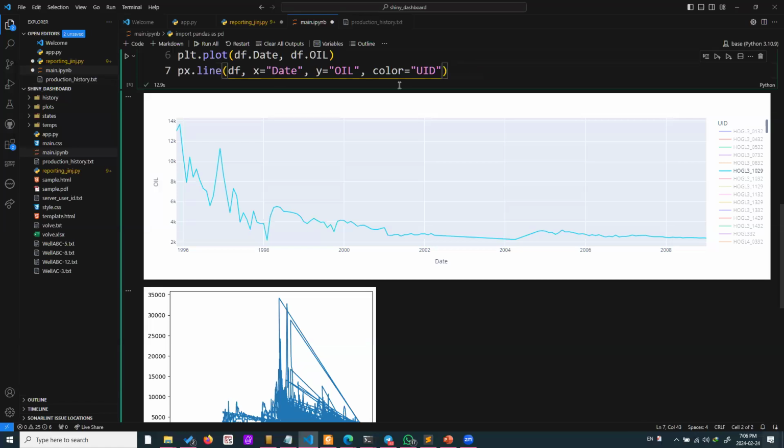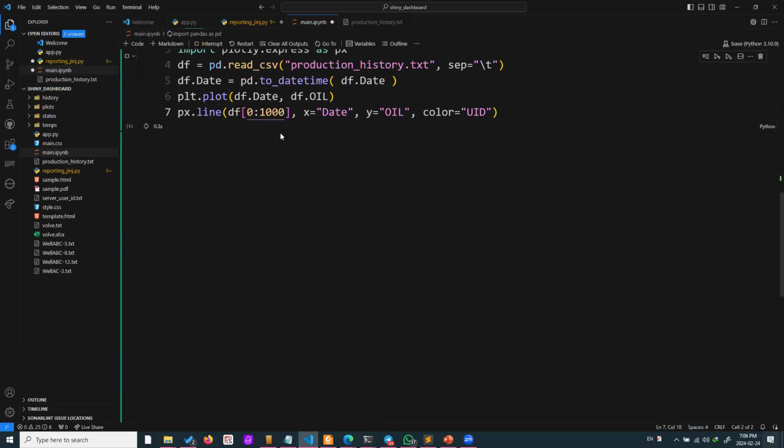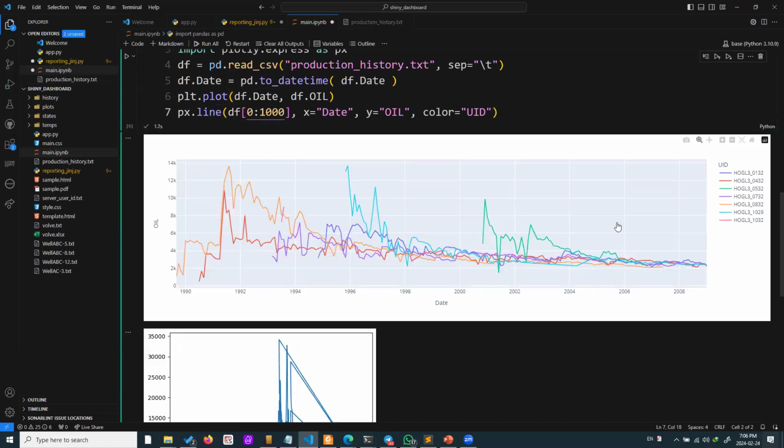Of course, you can do many things with this. You can change the number of rows to consider during plotting. For example, I can provide the data frame and tell it to plot only the first 1,000 points, using this type of filter. Then you can see the first 1,000 points of this data frame only contain this many wells. So yeah, you can do this. Now we have fewer wells.